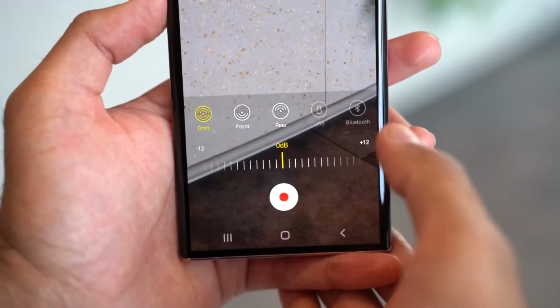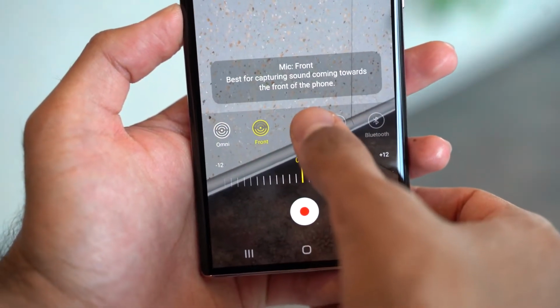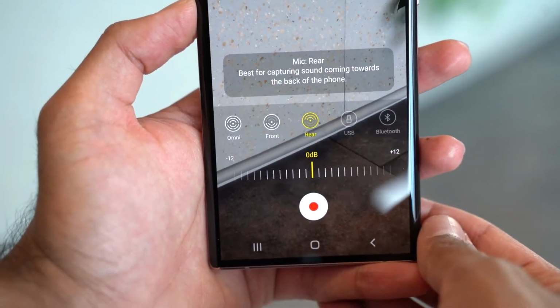Now, the third feature has to do with the microphones, especially when you're recording off those brand new cameras. Now, you've got a couple of new microphone options in the Pro camera setting, which gives you the ability to go into an Omni mode using the front or the rear mics, or you can select the mics you want to use, either the front mic or the rear mic.